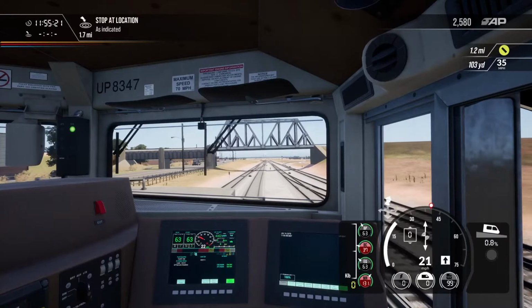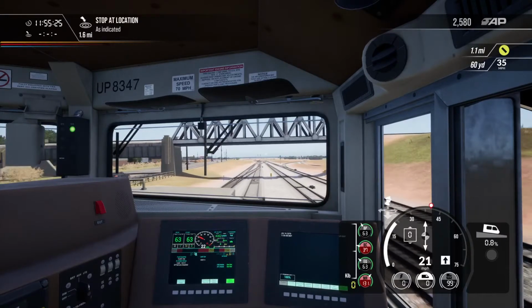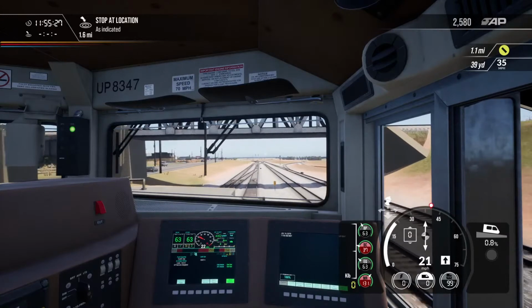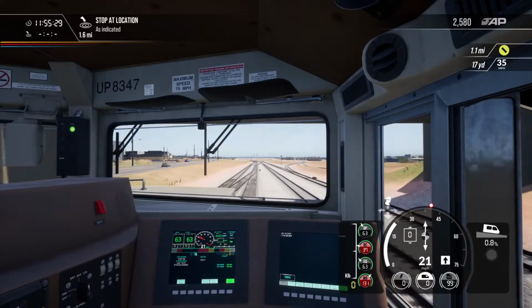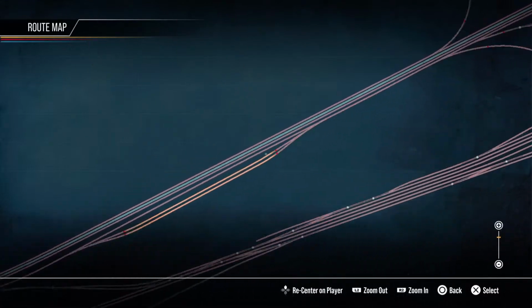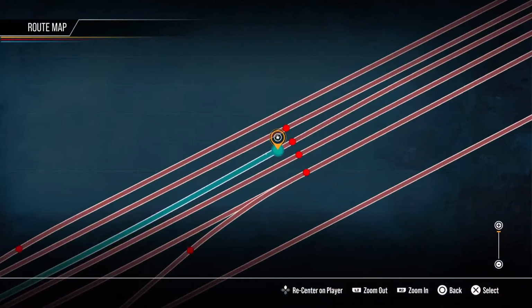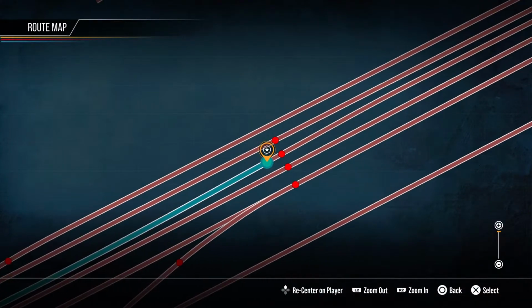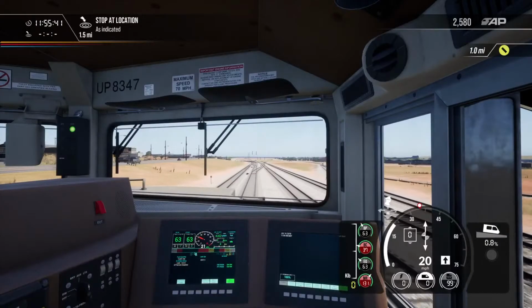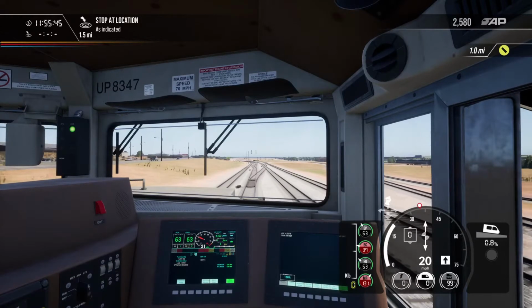Right, let's have a look at the chat, because I've been blabbering on, haven't I? We're still going pretty quickish, aren't we? 21 miles per hour, slowly coming down the speed. We're about to come to a stop. I'll actually not look at the chat for a second. I'll just make sure the switches are in the correct positions. I'm pretty sure we don't have to make any changes to the switches. But yeah, okay, we've got a red light at the end. We'll just cruise in to the yards of Laramie.